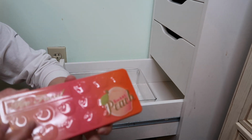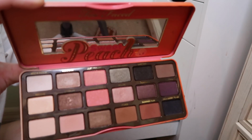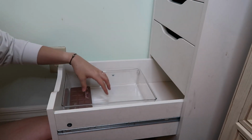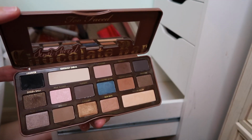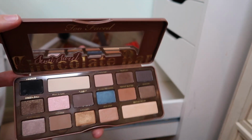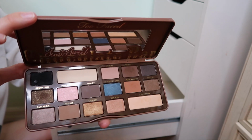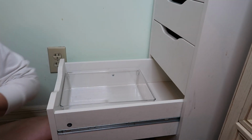Then we have the Too Faced Sweet Peach palette. I really do like this one. I think it has some nice colors, no complaints. And then last but not least, we have the Too Faced Semi-Sweet Chocolate Bar. I used to use this one a ton when I first got it as well. The Chocolate Bar and the Semi-Sweet Chocolate I used to use all the time. So I do enjoy this one as well. And that is it for all of my palettes.